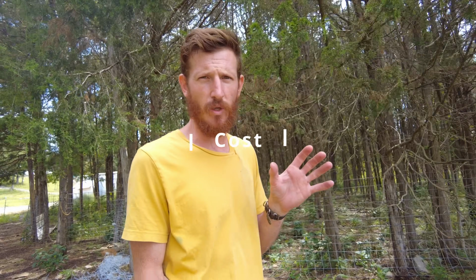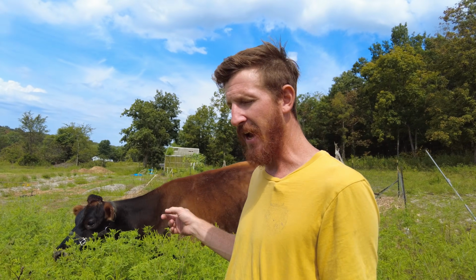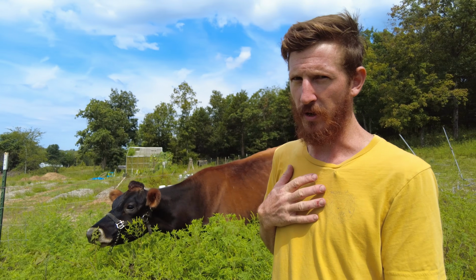And let's go for the last one for now. That's number 5, and that is cost. Cows obviously have a much bigger upfront cost and a bigger cost when it comes to maintaining their feed requirements. But a great thing about a cow, despite their upfront cost and their feed costs, is they can actually pay for themselves, in my experience, a lot easier than a goat can.